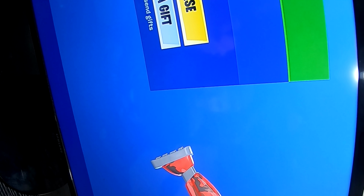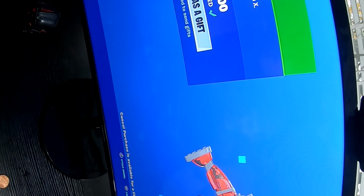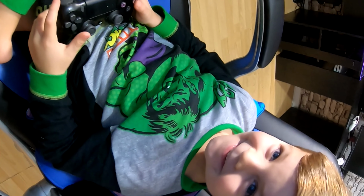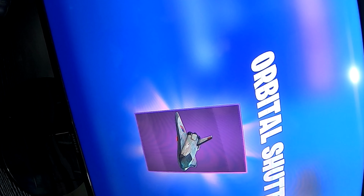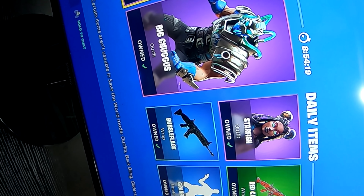You need to buy your space outfit. Why didn't I add that? This is the space set. So you get two gliders, and you get her. And she's a legendary. Is that cool? Deep space lander. Orbital shuttle. Fred, I think you own everything now in today's item shop, don't you?